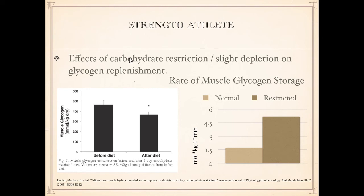All these people were sedentary, and they restricted their carbohydrates drastically. But after 7 days, if you look, their muscle glycogen levels were still fairly intact. In fact, they still had the majority of their muscle glycogen. What this suggests is that you will not essentially deplete muscle glycogen unless you use it. Okay? It will remain relatively intact.